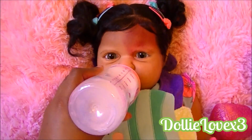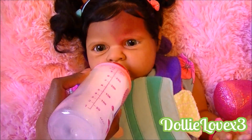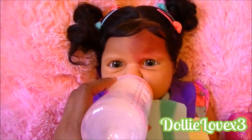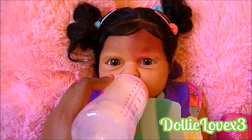So, with all that being said, why does Tehya have this unsightly birthmark on her face, which some people may think is unsightly, and I understand because everybody has their own taste, but I adore this birthmark and I think she looks very adorable.